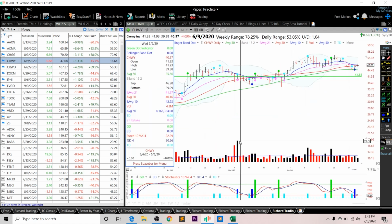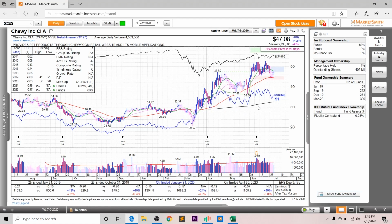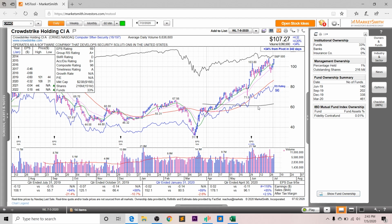You've got some big spikes right here and right here, signs of institutional accumulation, and overall it's acting well right above this green line. So that is Chewy, and next up we've got Crowdstrike, and this was a recent stock of the week, so go ahead and watch that video if you want more information about this company.